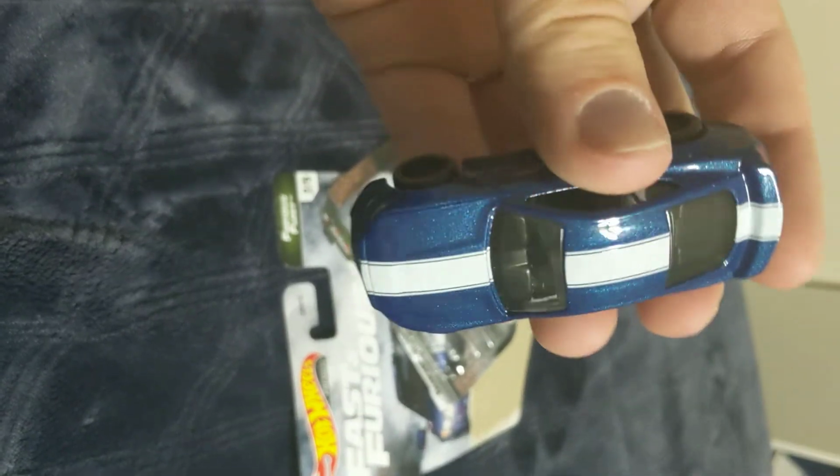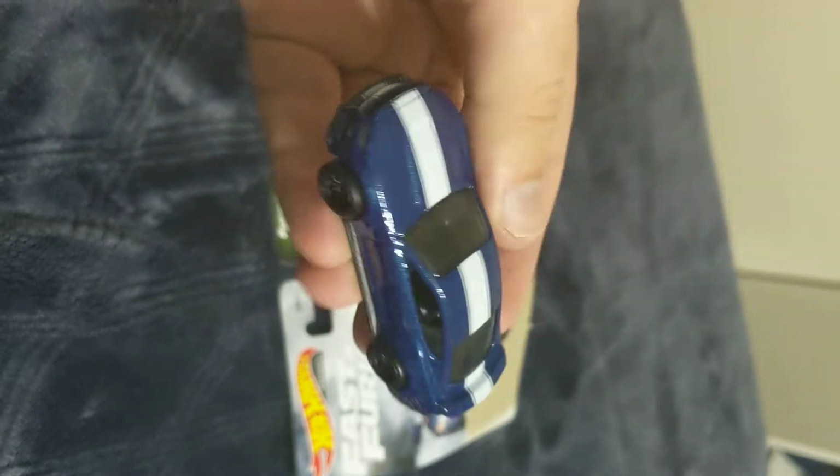Now, I know someone who would definitely like this in their collection, and that is Mustang Hunter Diecast.